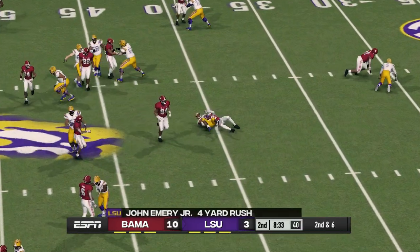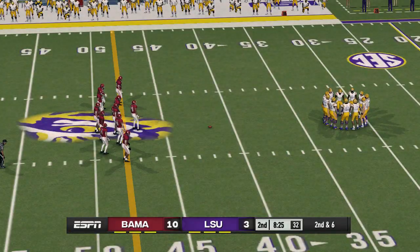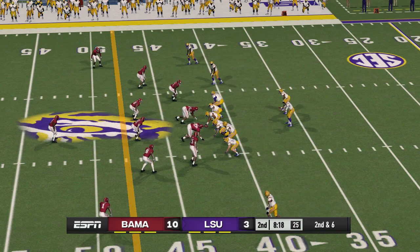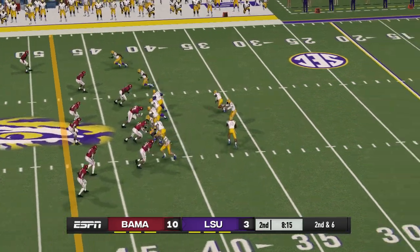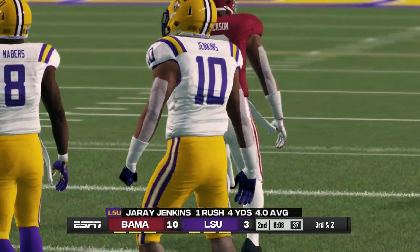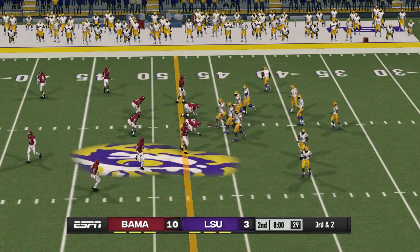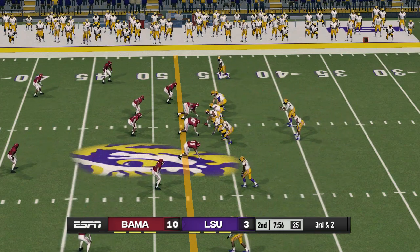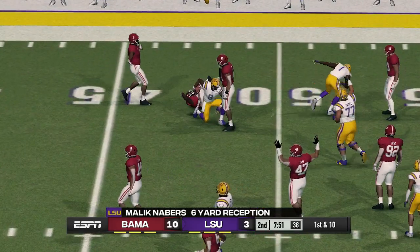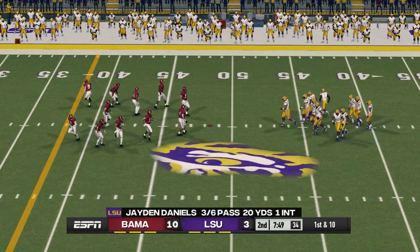There he goes! Nice run, and he's brought down. That makes it 2nd and 6. Ball on their own 42. Jenkins gets a carry right side, and they get nice yardage on that run. Gain of 4 yards. That'll bring up 3rd and 2. Gets it out to his receiver in a hurry. He's taken down at the 48-yard line. First and 10. Ball on the 48-yard line.